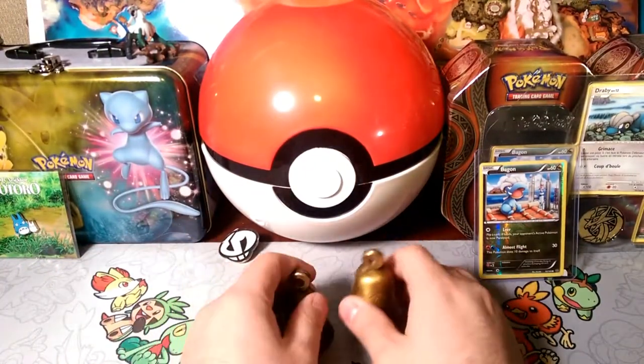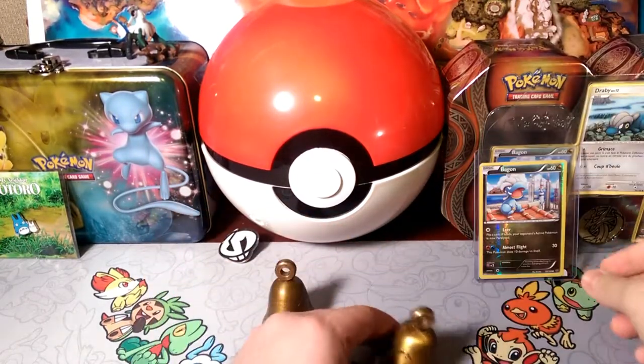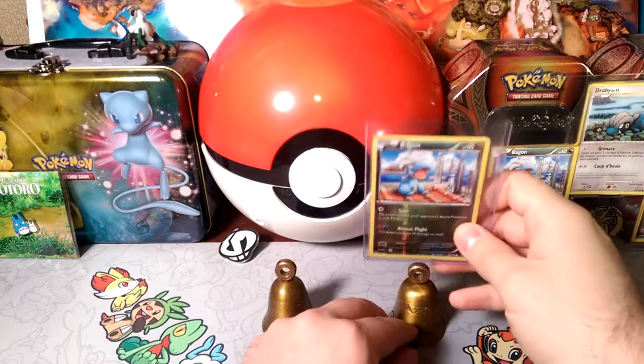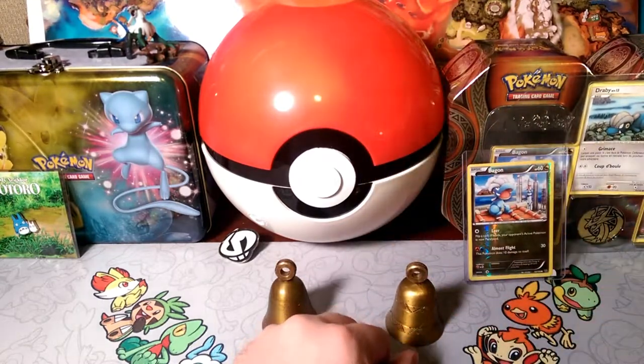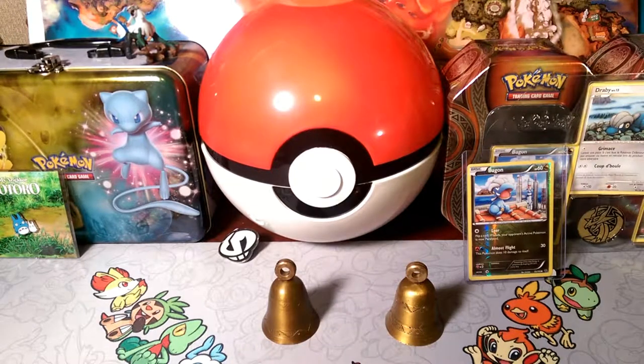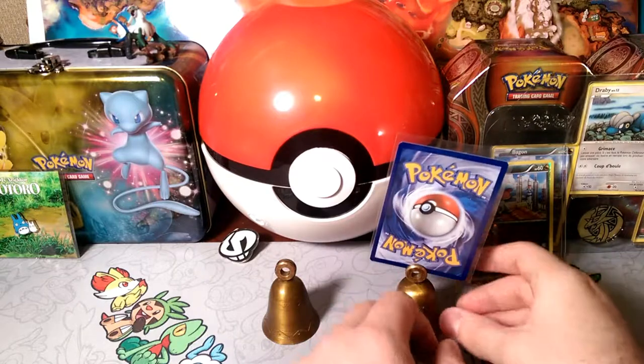So, there's a couple new things in these videos. These bells are my new card holders. Anytime I get a good pull, I'm putting them on the bells. Obviously, in a top loader like that, it won't work, but a regular card, it will work. You're just gonna slide it in there.